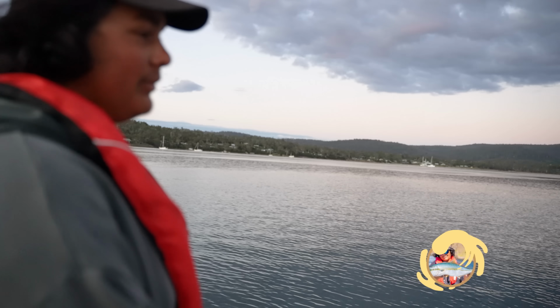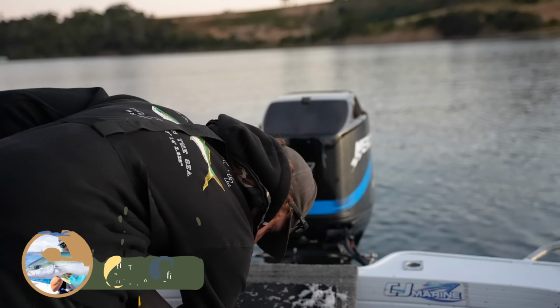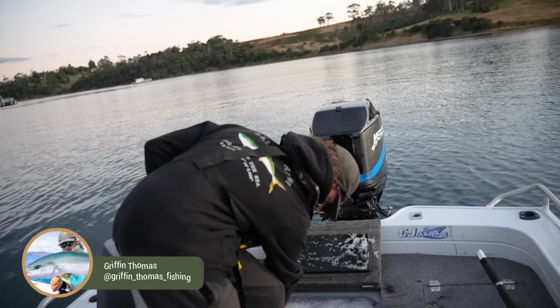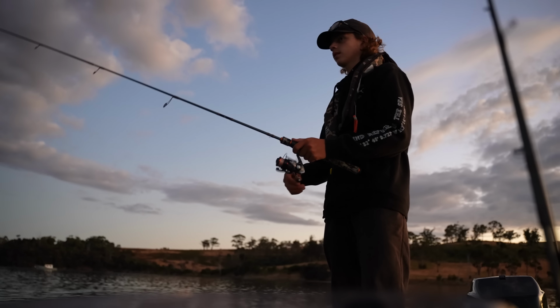And I've got Griff over here. How are you this morning? Good. He's just playing with squid that we've just caught. Trying to load up on squid this morning so we can throw them out in case the topwater lures aren't getting taken. But kingfish is on the menu today, so fingers crossed we can find some. Let's get into it.